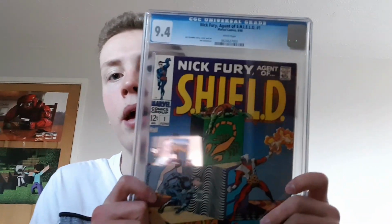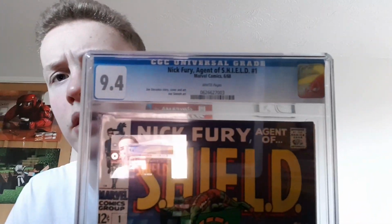So my first CGC book that I'm showing you is a Nick Fury 1. Oh, sorry, Nick Fury Shield 1, whatever you want to call it. I've been looking for one of these for so long, that's perfectly wrapped. This one is a teeny tiny bit over, but it's fine. It's good enough for me. They're so hard to get perfectly centered, also in high grade, but this one is amazing. It's beautiful. I don't know if it's the wrong way, but yeah, it's really nice.